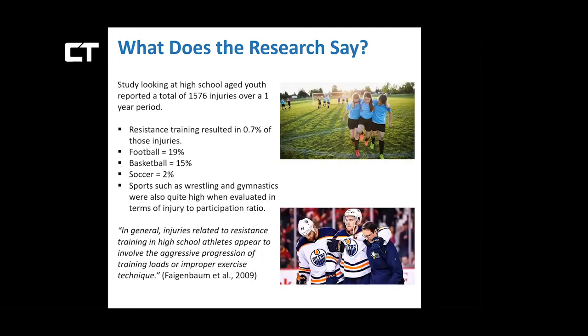Okay, so looking at some actual science data behind injuries that occur in weightlifting or resistance training. A study looking at high school age youth reported a total of 1,576 injuries over a 1-year period, across a number of different high school sports. Resistance training resulted in 0.7% of those injuries. Looking at some of the other sports: football, 19%, basketball, 15%, soccer, 2%.